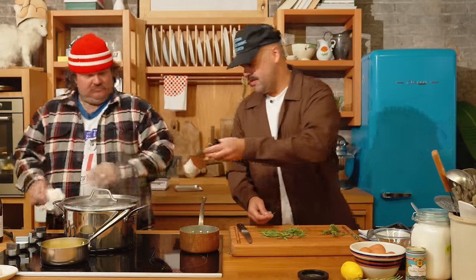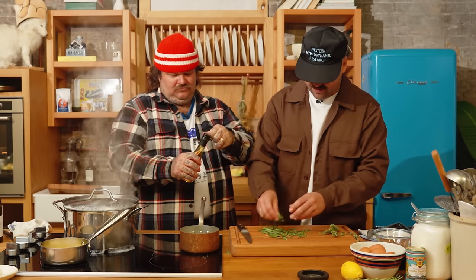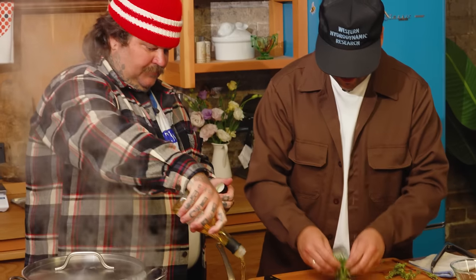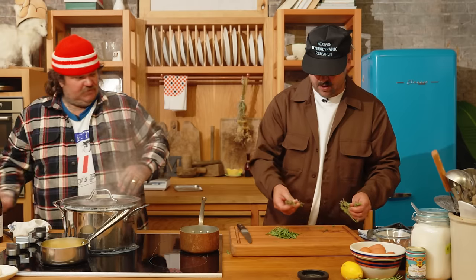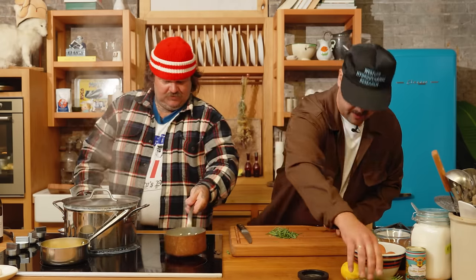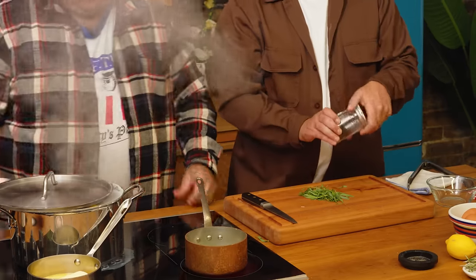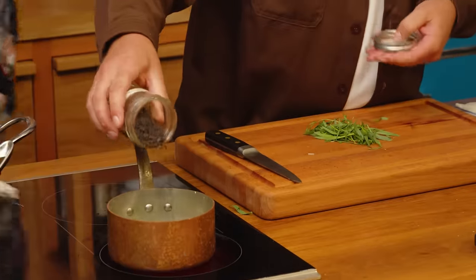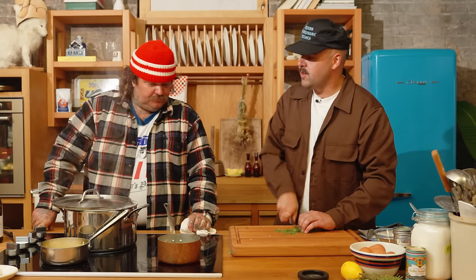We could put some champagne vinegar. Is that what it is? There you go. Some thyme. Yeah, probably enough. And then some black peppercorn that we had here. Perfect. Some stinky lobster water. Perfect. What else we got?